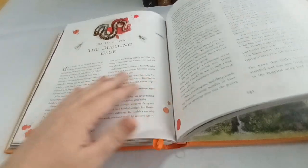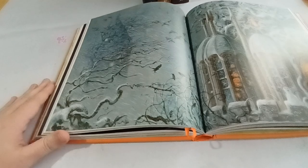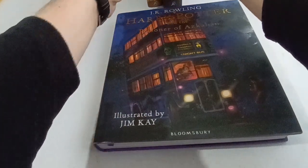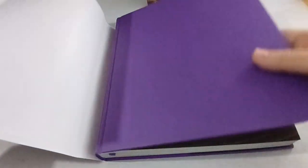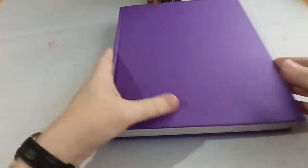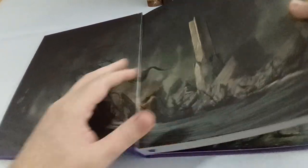For some reason, I keep skipping the pages with the illustrations on. Sorry. And a gorgeous double page spread here. These books are actually quite big and quite heavy. Prisoner of Azkaban.